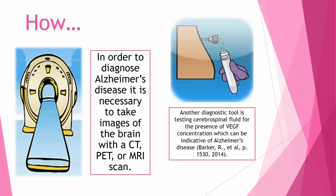Once a patient presents with all or many of the signs and symptoms, the next step is diagnostic testing. Much of the diagnostic testing to identify the presence of Alzheimer's dementia is image-based. The following tests are utilized to identify the reduced brain size due to the lack of perfusion: PET scan, CT scan, and MRI scan. There's also a test that can be run on cerebrospinal fluid to identify the presence of vascular endothelial growth factor. Identifying an increased VEGF concentration in the cerebral cortex and CSF can be indicative of Alzheimer's disease.